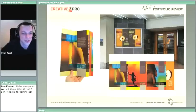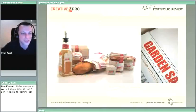This next one is identity and posters for a kind of colorful company, and it looks like the whole identity plays around all these oversaturated images, and it complements with all the colors. I think it's very eye-catching, and it really works. Again, another excellent page in the portfolio.